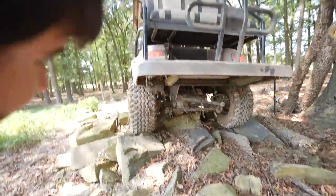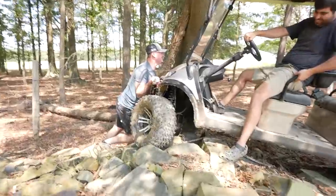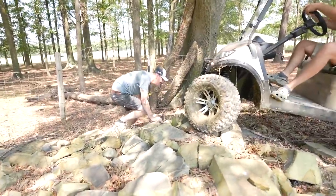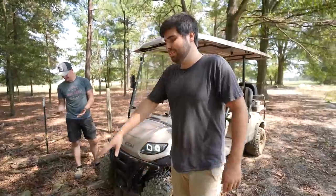Oh, man. Oh, yeah. We're doing a burnout. Let it eat. Come on, Dylan. You got it. Just a little more. There it is. Ain't no way we got that high up there, though. Bro, hell yeah. No, the rear diff hit right there. But this is like 3.5 foot tall. All right, on to our next adventure.